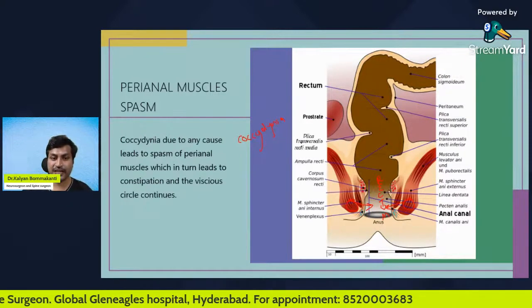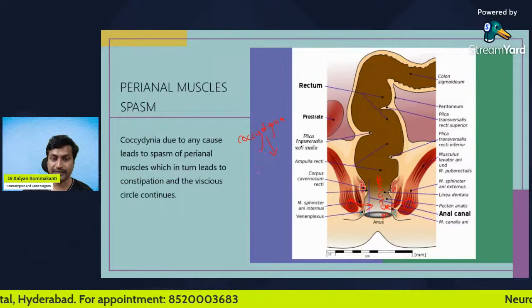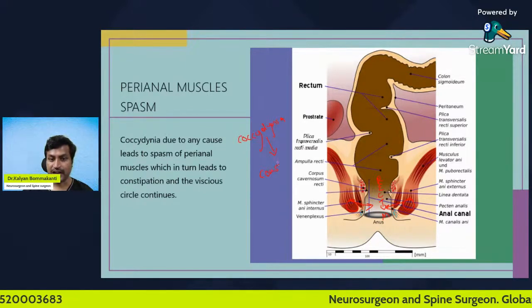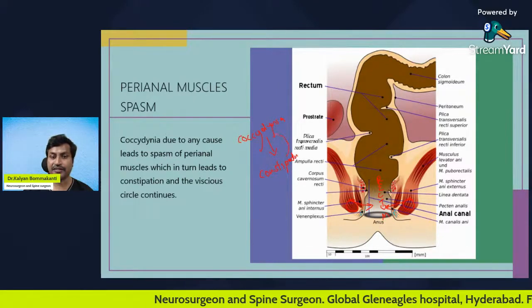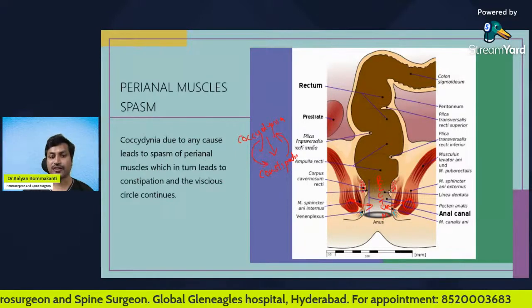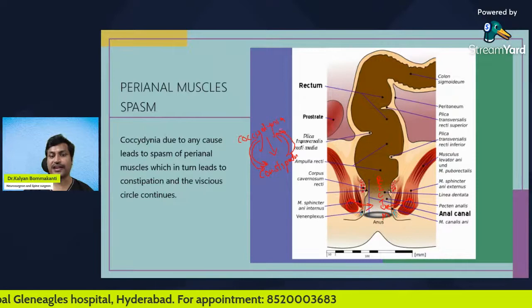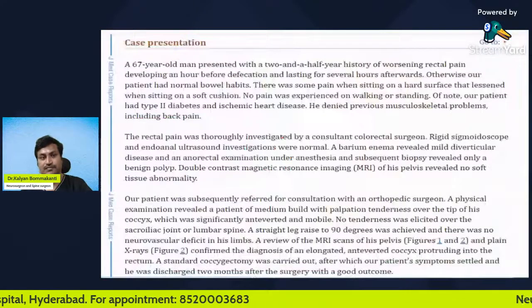That is, coccydynia because of any cause will exacerbate constipation, and this constipation will exacerbate coccydynia. So this creates a vicious circle. That is, coccydynia increasing constipation, constipation increasing coccydynia.